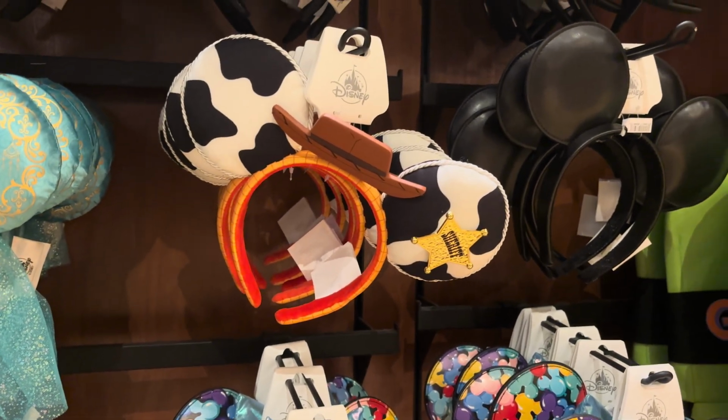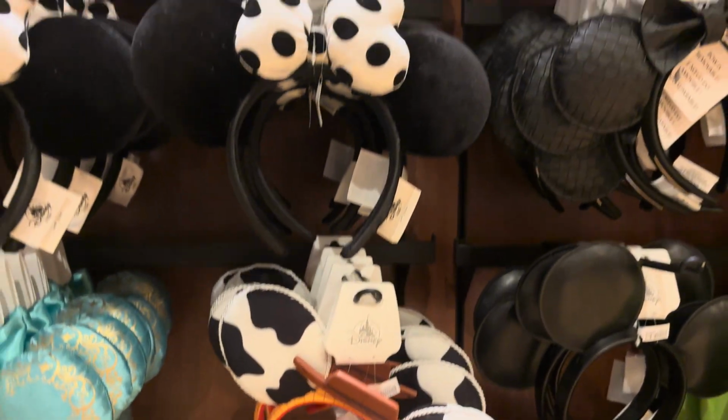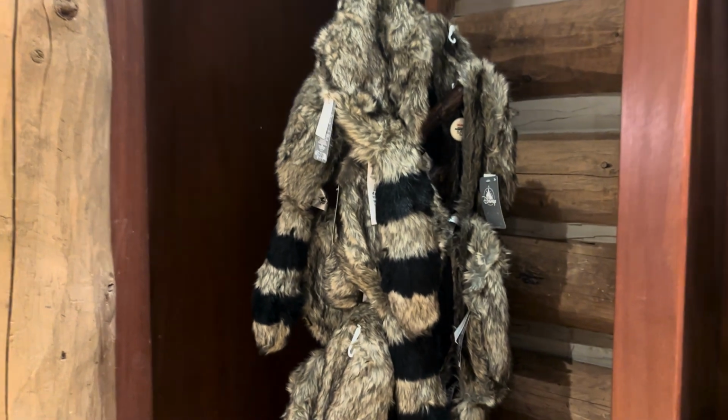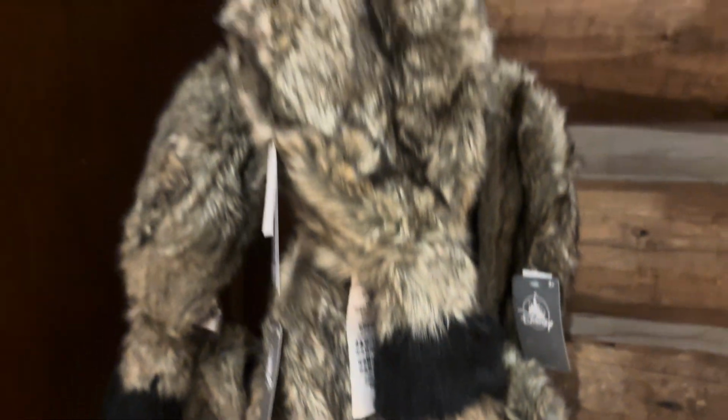There's the Woody ears, the sheriff hat. Look at that. That's a great set of ears. I've not seen those ears. It's nice to see new stuff. Raccoon skin cap. What? Raccoon skin cap, $20.